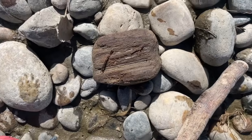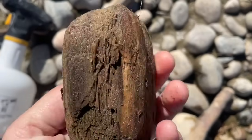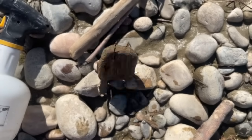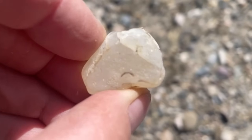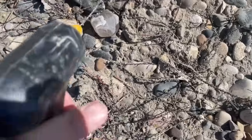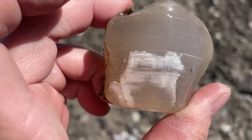I told Jim I found a nice piece of petrified wood. Turns out it's a piece of real wood. Very, very waterlogged. First step. Look at me. Hardly counts. Here's another one. A little bit bigger. I guess that one can count.